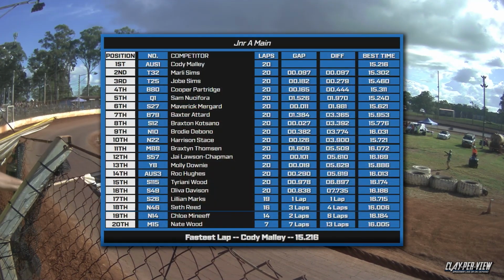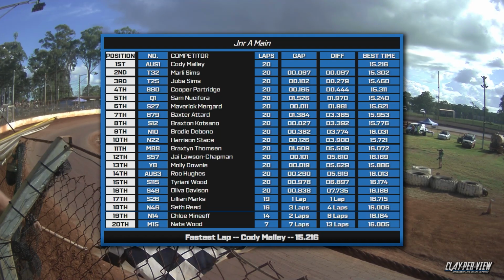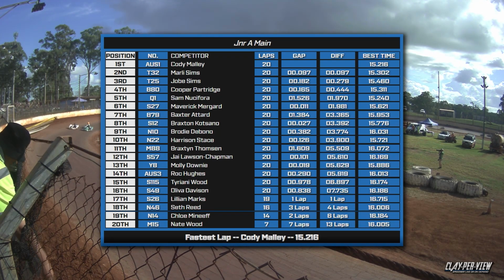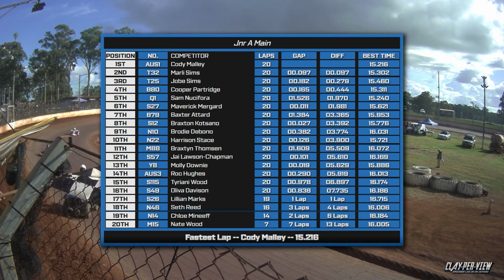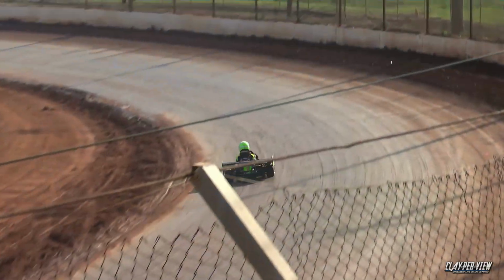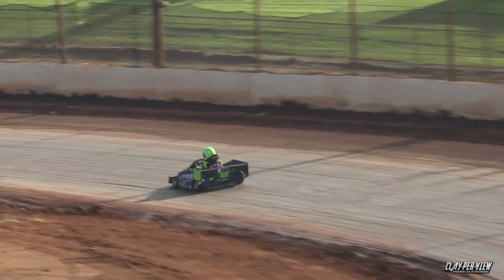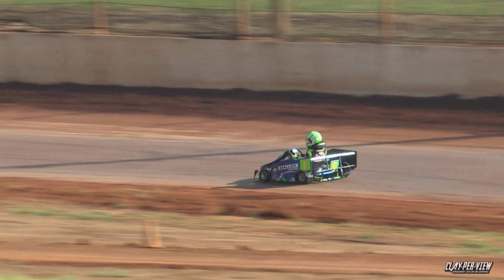Cooper Partridge, the next one across the line with Sam Nusafora, Maverick Murgard. Baxter Rattard from Braxton Catsano, Brody DeBono, Harrison Stacey. Then we go back to Braxton Thompson, Jai Lawson, Molly Downey, Rock Hughes, Tyranny Wood, Olivia Dawson, and Lillian Marks. That is our finishers. Unfortunately, Seth Reed, Chloe Manif, and Nate Wood not getting across the line.